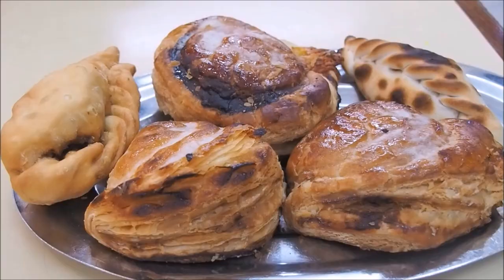Lunchtime, our favorite time of day. Today we're eating at a place called La Americana, and the slogan is La Reina de las Empanadas, the Queen of the Empanadas. So that's exactly what we're going to be trying. We've ordered a sampler plate with five different ones, and that should be coming really soon.